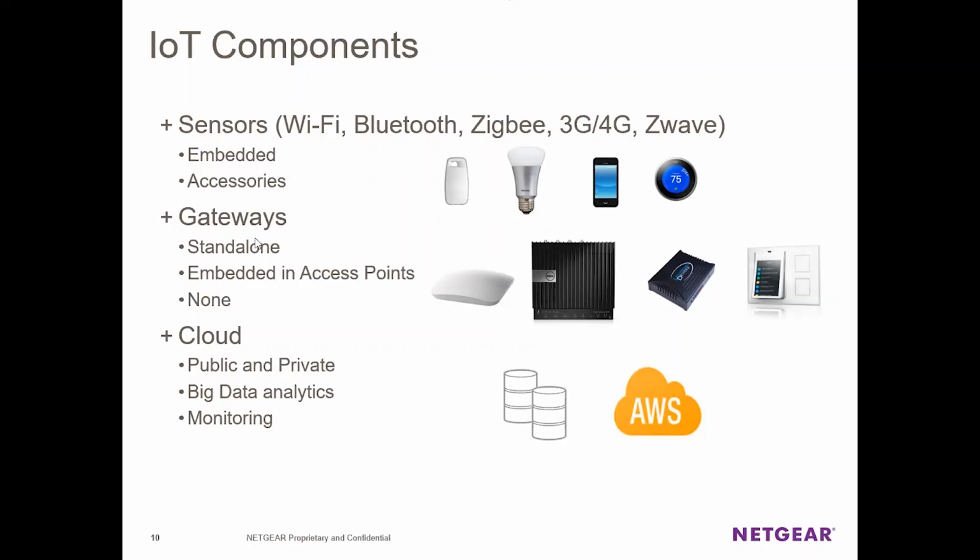The gateways are the other part. They can be standalone, as we described before. Standalones are the ones that only do Zigbee and Bluetooth, but they don't do Wi-Fi, or they can be embedded in the access point. So when we implement an access point, we could look at, for example, having Bluetooth or Zigbee in the same access point, so we can provide connectivity for these sensors.